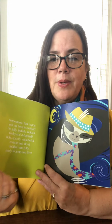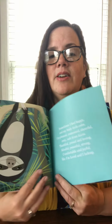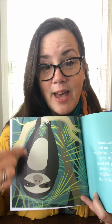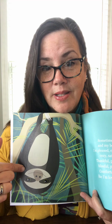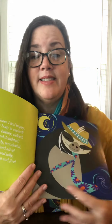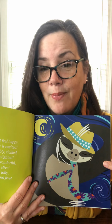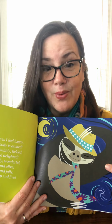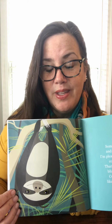So in both of these pictures, our sloth character was happy, but in this picture, he's happy and his body feels calm. And in this picture, he's still happy, but he's happy and his body feels excited. So even when we're happy, we can feel different ways. Sometimes we feel more happy and calm, and other times we might feel more happy and excited.